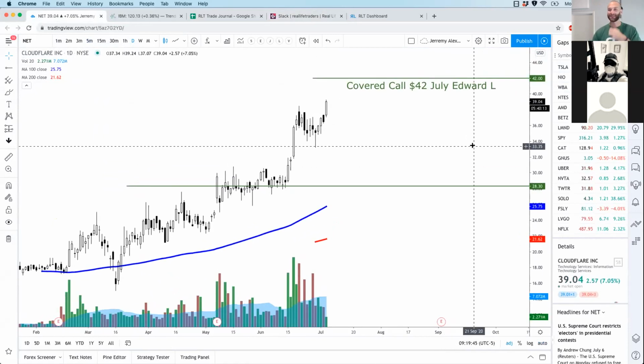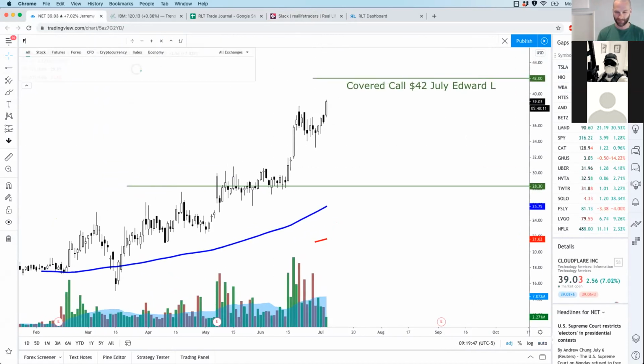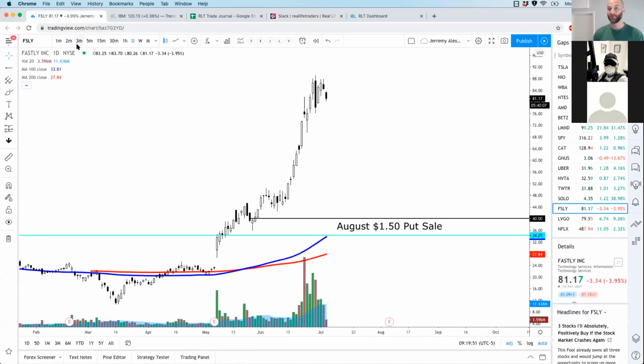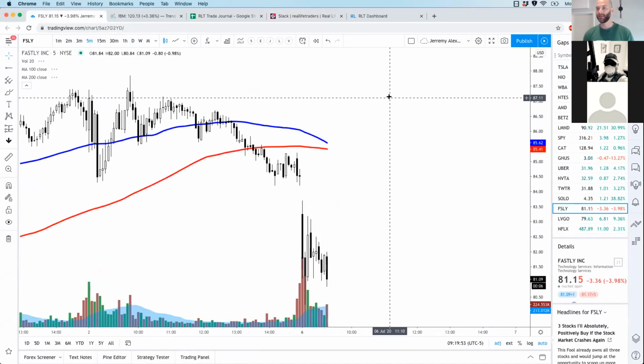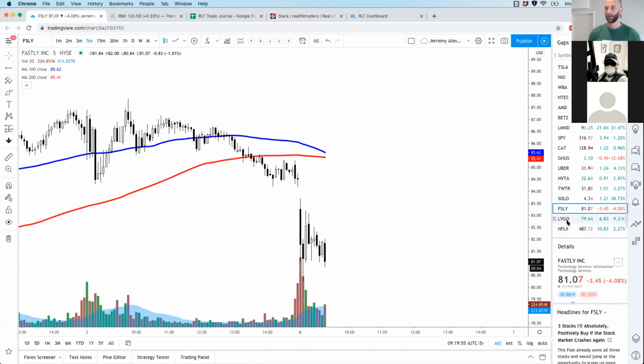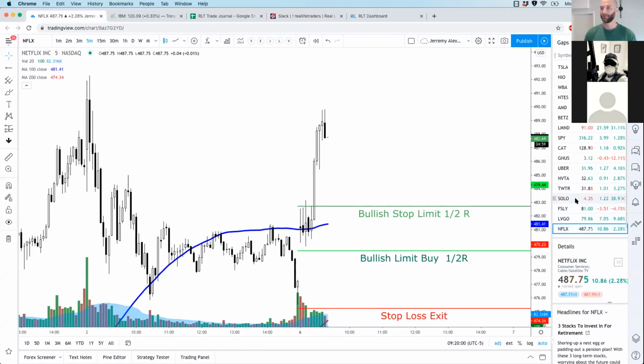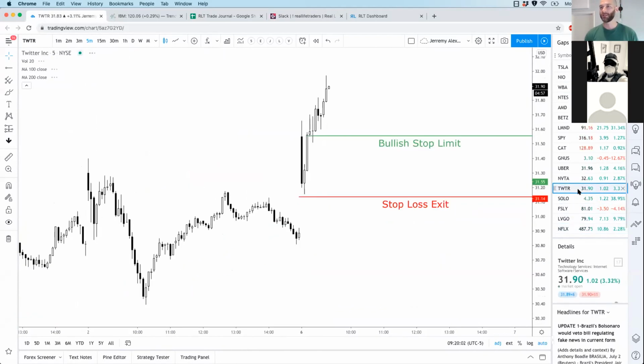Look at Net. Oh my goodness. Net is moving so good. Fastly, this one did gap down, which is nice. We talked about that this morning. Fastly gapped down, LVGO ripped, Netflix ripped, Solo, Han Solo was hanging out.